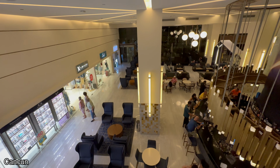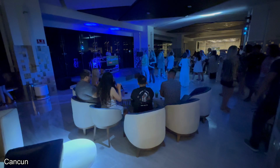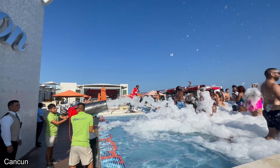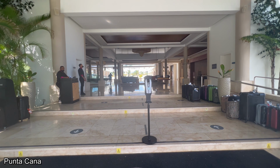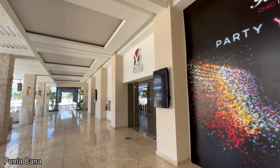I actually found the nightlife at Royalton Chic Cancun to be a little underwhelming, and I thought the day parties could have definitely been better. When it comes to the party experience, which is such a big factor at a party hotel, Royalton Chic Punta Cana wins in this category. And then when it comes to the overall experience, when you put it all together, I'm actually giving this category to Royalton Chic Punta Cana, and you might be saying, James, how's that possible?